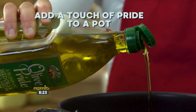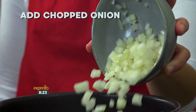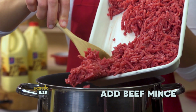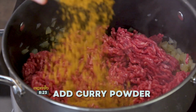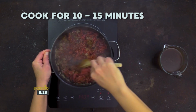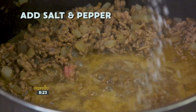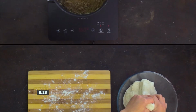Add a touch of Pride to a pot. Then add chopped onion. Sauté until softened. Add beef mince and curry powder. Cook for 10 to 15 minutes. Then add beef stock, salt and pepper. Cook for 3 minutes and set aside.